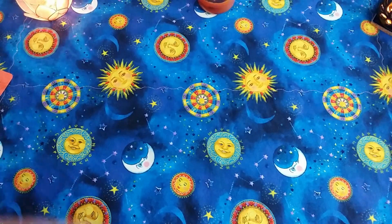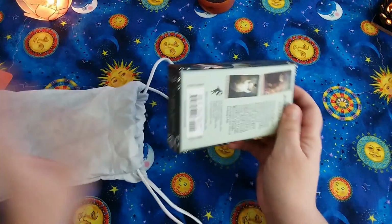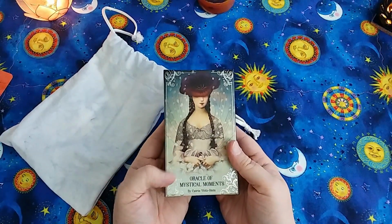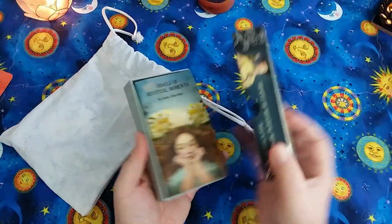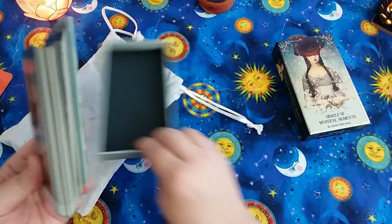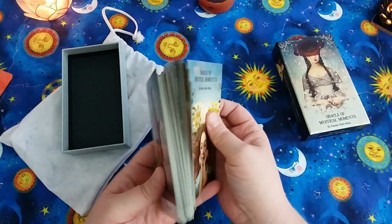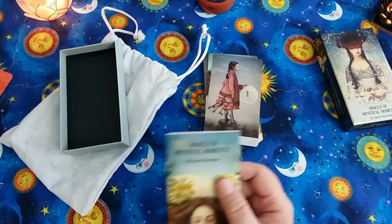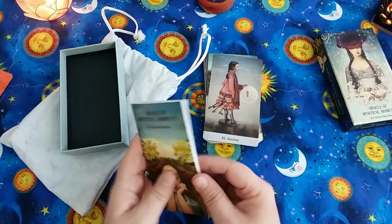Last deck, last but not least, they say, and this is the Oracle of Mystical Moments. This is such a beauty, and it's so unique. I'm still forming a bit of a bond with it. I think the guidebook is a huge part of what sold me on this deck, because the keywords alone don't always get me right into the meat of the message.